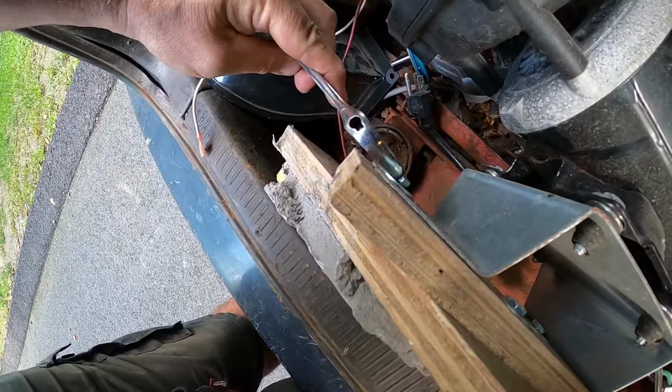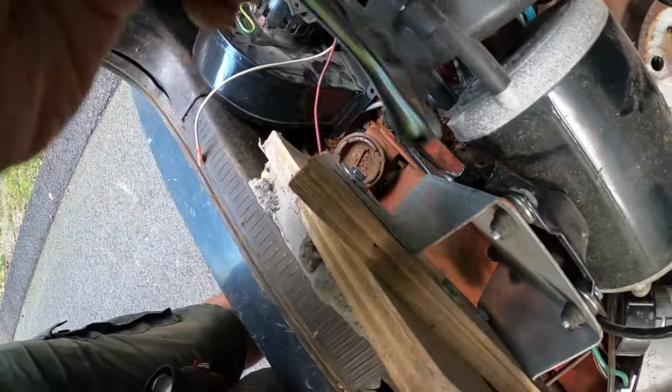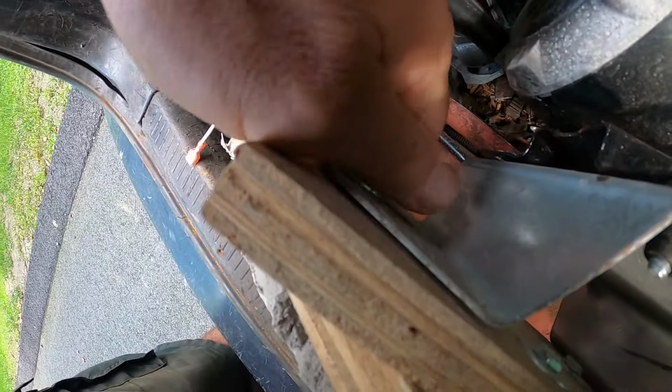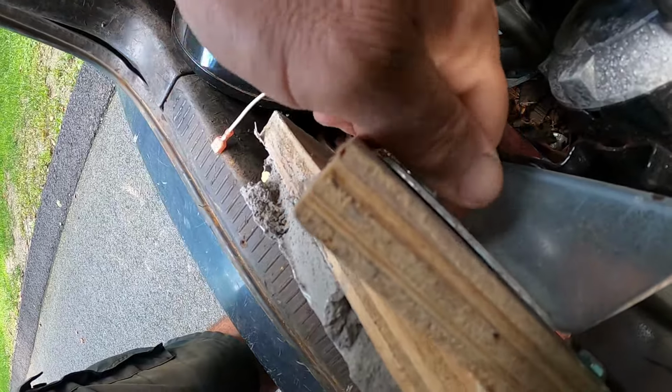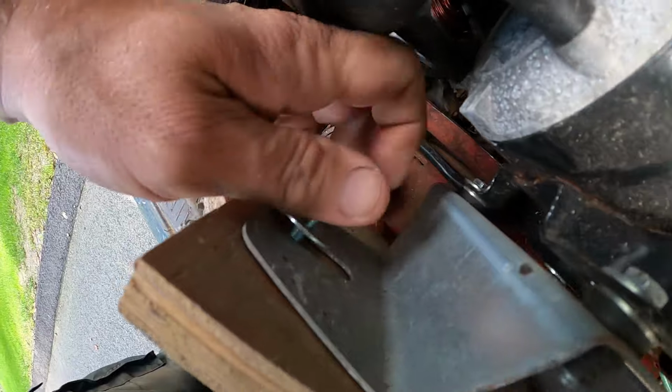Wow. Really? This is one of those deceptive bolts because it broke loose really easily. But now it's busting my balls. It's a ball busting bolt. There you go. All right.